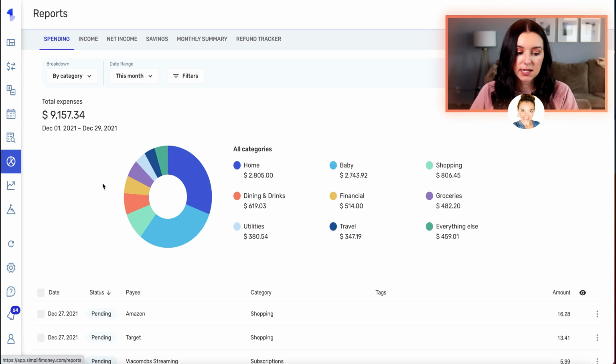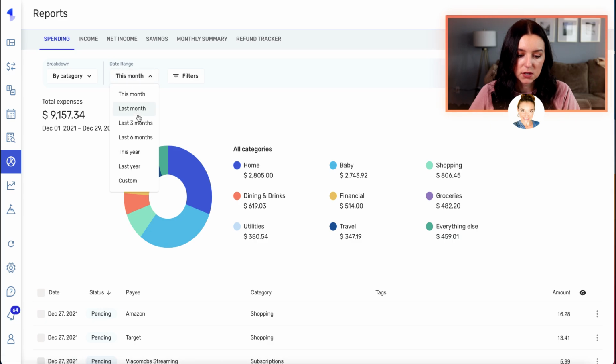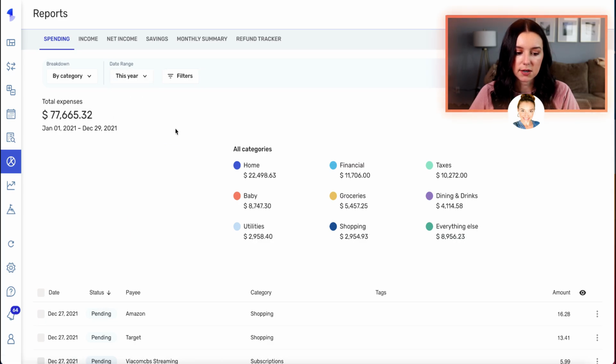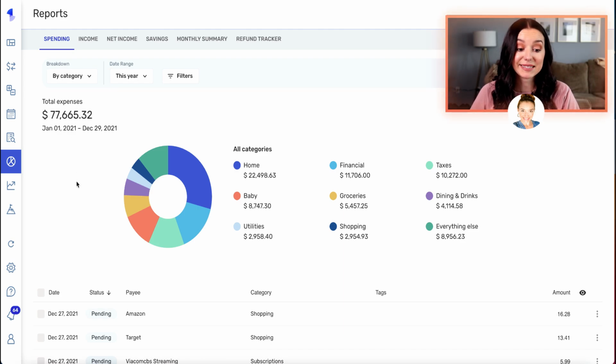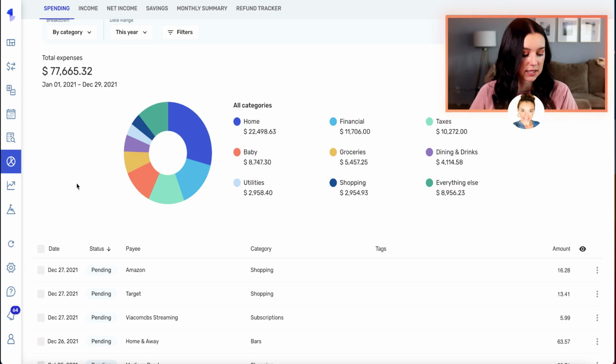And what I like about this is everything's just automatically categorized for me. There are some things, as I was kind of looking through this yesterday, that I had to manually recategorize. And so you may find that you have to do that. But what I want to do is take a look at this year. Oh my Lord. Okay. $77,665.32 of total expenses.